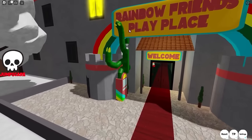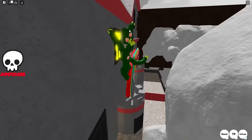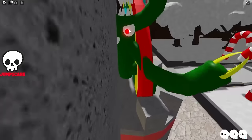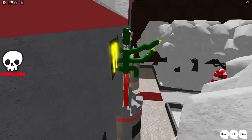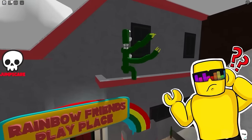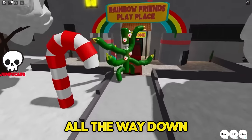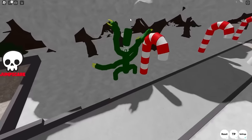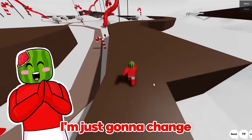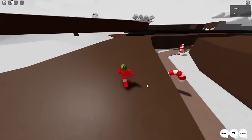Bro, this morph is too big, Melon. I can't climb. Sounds like your problem. Soon it'll be your problem because I'm coming up. I'm getting on top of this play place sign. Just need to find the right spot. Bruh, how am I supposed to do this when I'm so huge? You're gonna see how hard this is soon enough. Yes, coated with the sauce. And then get up here. Yo, let's go. Wait, how am I gonna do the rest of this now though? I didn't really think this through too well. Maybe I could do it like this. No, I fell all the way down. Melon, how am I gonna get up there? I don't know, you gotta figure it out, my dude. And while you figure that out, I'm just gonna change my location, run around a little bit. Bruh. Oh, I'm stuck. I hit a wall, no.